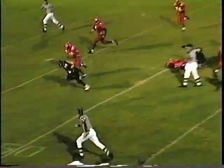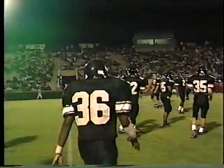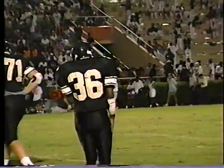Wimberly busts one at the middle. Nice stiff arm. Wimberly wants a couple more yards. And Littles did not look good on that tackle. We're going to give Wimberly about 31 yards on that carry.